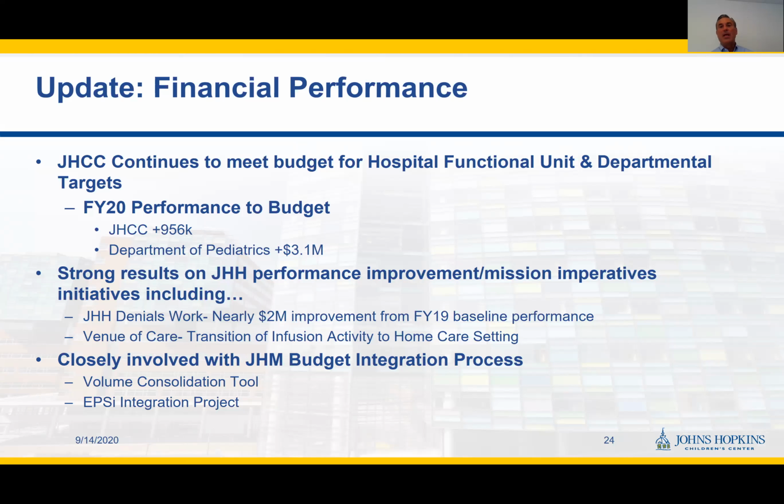Kudos to that team. And then venues of care, as we pursue population health, we're aggressively trying to move a number of things from a more expensive, either inpatient environment or a regulated outpatient environment to either unregulated space or less expensive entities like Peds at Home. And so we've been able to do that, for example, in our infusion activity, and you'll see more of that occur. So kudos to those folks.